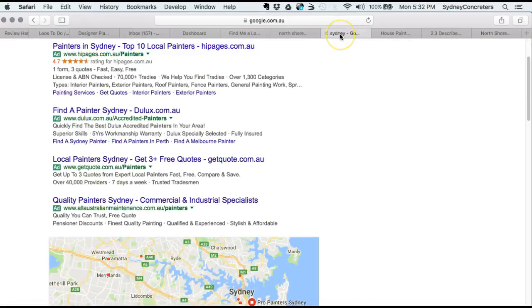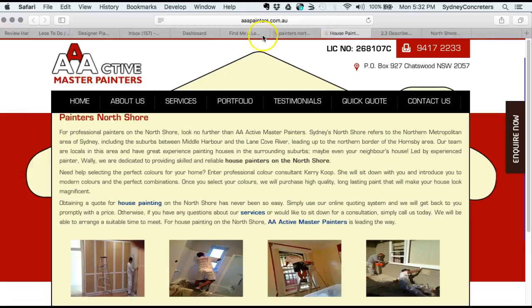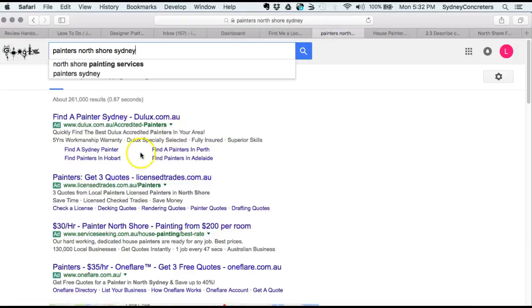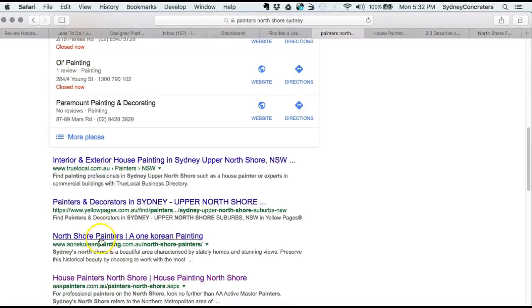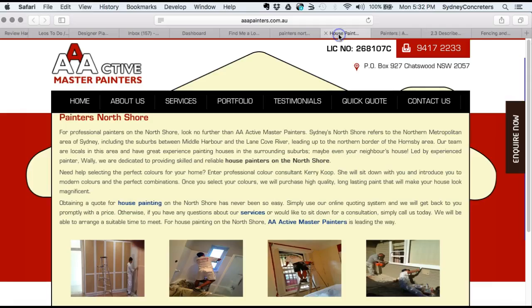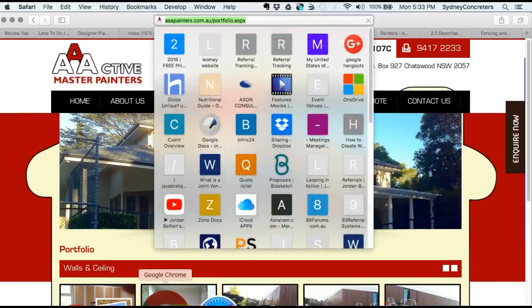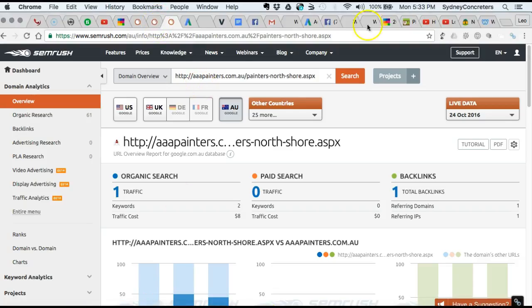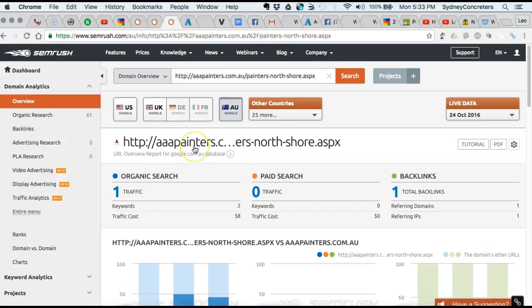Okay, so what I've done here, we'll just close this one for now. I've just found the guys that are in the North Shore, and I've put this guy in because these guys are number one and number two. So that's their website, been around for a while, but it's easy for me to research them. I think I've already loaded them up in here. Was that them? AAA Painters. Yep, AAA Painters. Okay, let's go in here.